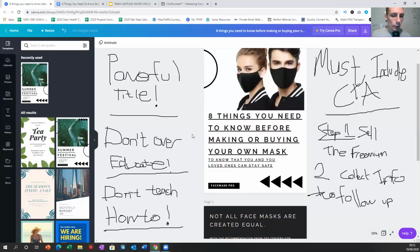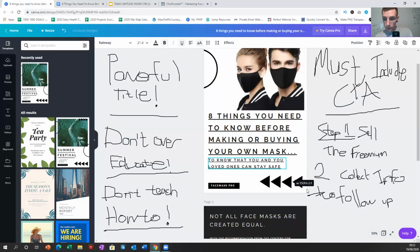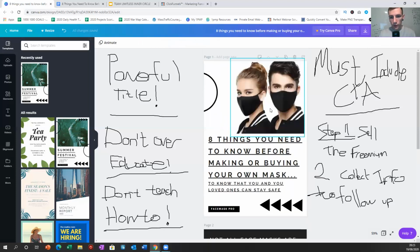So we can probably incorporate the 8 things you need to know before making or buying your own face mask. And then it says, to know that you and your loved ones can stay safe. Okay. Now that maybe reaches someone on a little subconscious level, because it'd be like, I want my loved ones to stay safe. Do you know what I mean? It's going to hook people a little bit better. So I think we might go for this one.